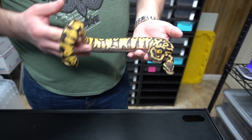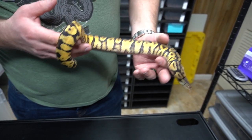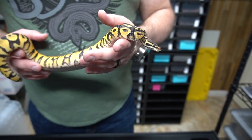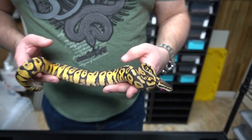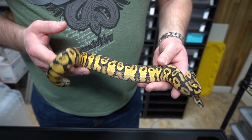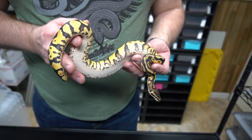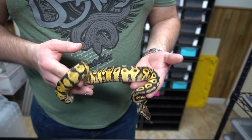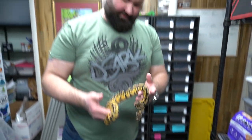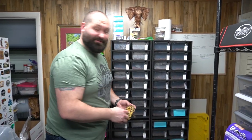Is that how orange it is up the sides and it breaks off at the back? Yeah, but I would think the eye stripe would be a little thicker. I don't know, it kind of flares out at the end. It does flare out. But we have this labeled just as a pastel yellow belly, 50% het pied, 100% het lavender. Lavender albino. So she's a beautiful one, and excited to just play around with some of these genes.